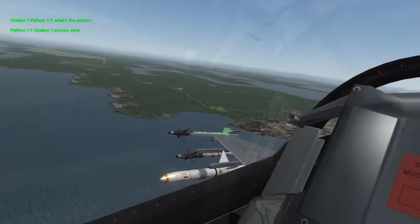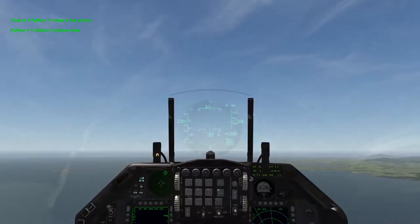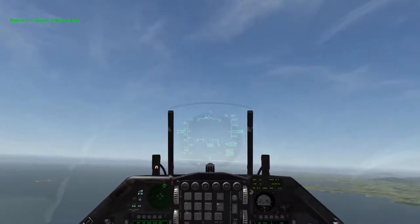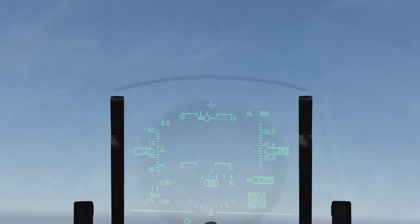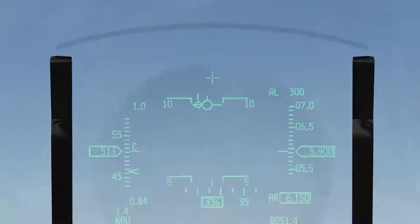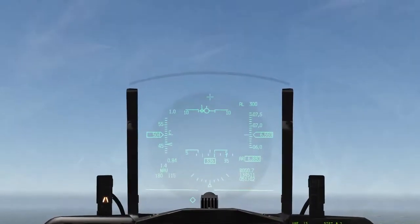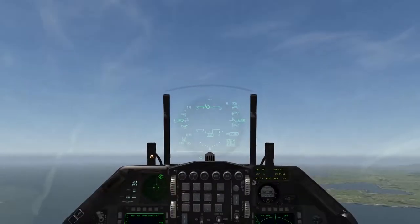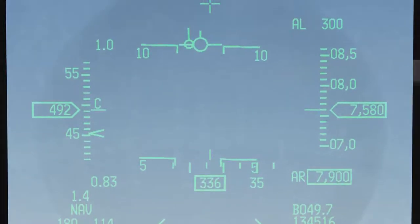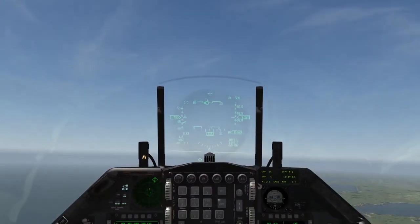Chalice, 1, Python 1-1. What's the picture? Carrot speed 375 as we climb. 27 miles on trail. I still have no eyes on number 4. 4, you'll probably have to rejoin. Alright, we'll bring it down to 6 degrees nose up. Speed is going to be about 350. Pushing it up now. Passing 13.5 for 25. 3, you can go and burn and catch up.